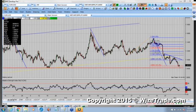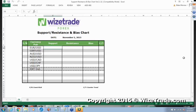So let me put down support, 1.0810, major support. That's why I'm going to put a double asterisk. It is bearish. So if you decide to get long, you're trading counter trend. Please understand that.